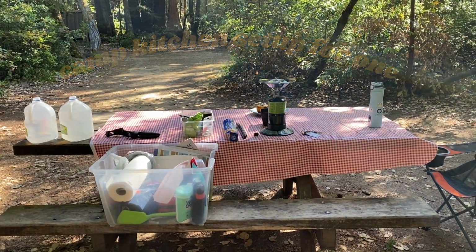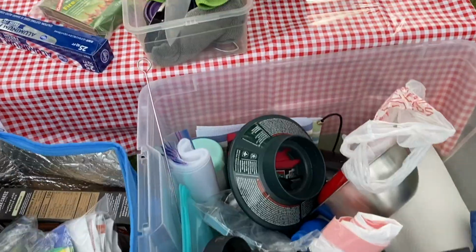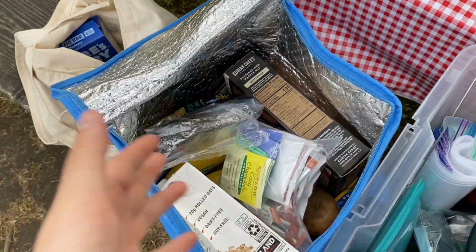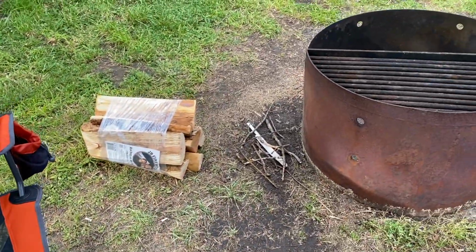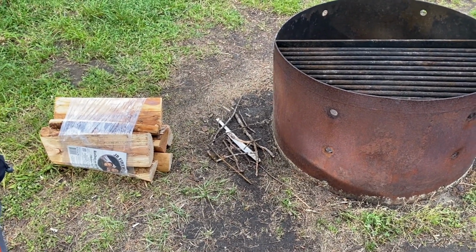Pretty easy and simple. So I have my camp kitchen set up here, this box of equipment, my knives and some fire stuff and pantry. My actual dinner is still in the cooler. Got a little fire pit set up over here. I haven't made a fire in a long time for myself, but I know that I can do it.